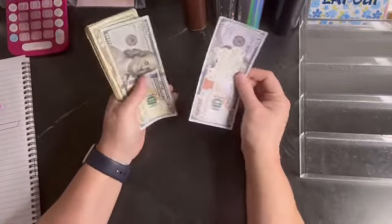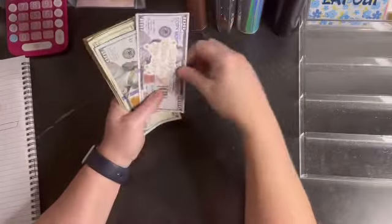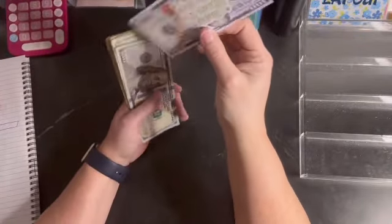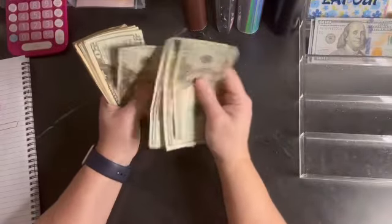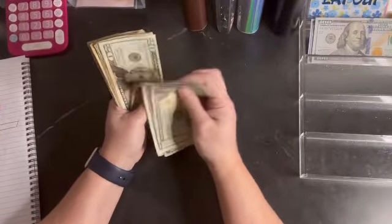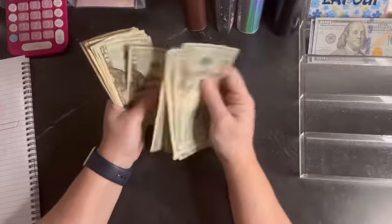So I have $100 in prop. I have $100 in my SoFi account that needs to be assigned somewhere. So that's what this is. And then 200 total.